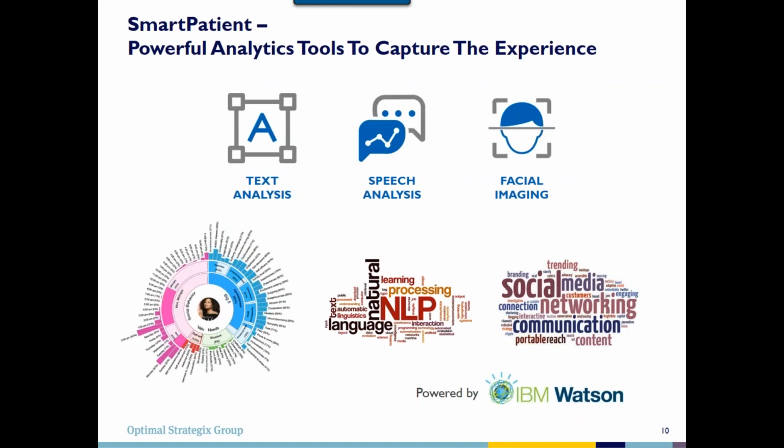Could you also just touch on the new emerging technologies that smart platforms are using? Absolutely. Smart Patient leverages, as I said earlier on, various kinds of structured and unstructured data. So everything from text, speech, recognition of facial expressions, so you have a good understanding of how the patient feels, or how the patient is, the kind of quality of life they might be having.